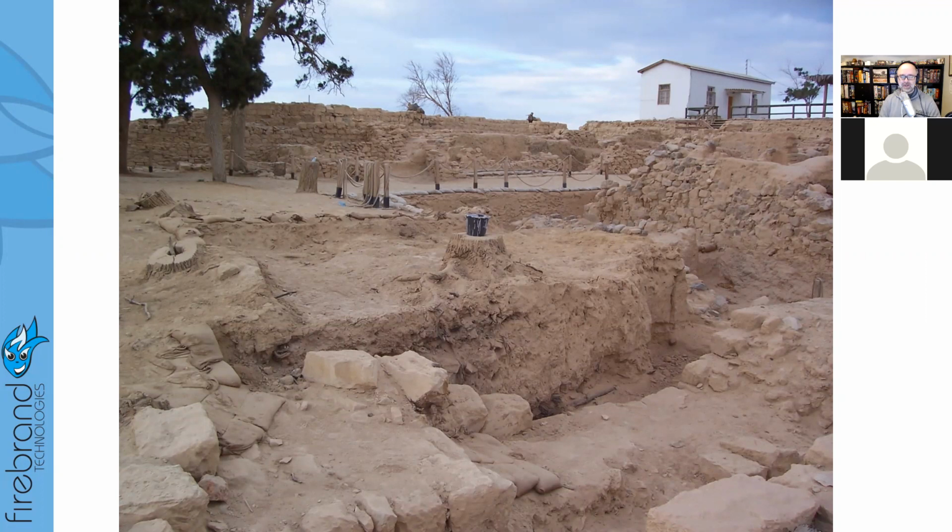I went with a group of master's students from a couple of different Christian universities, and we dug at Tel Tamar, which is south of the Dead Sea. It's one of the cities that Solomon built up as a stronghold when he became king.